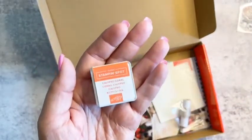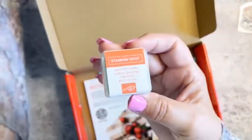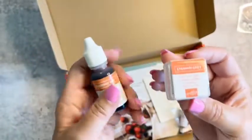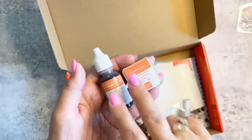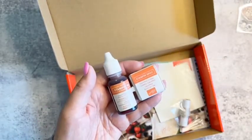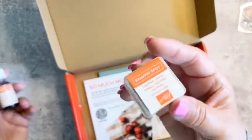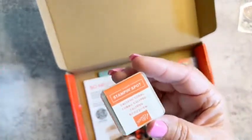They also give you at least one, if not two, ink spots. What's really cool about these is that they can be refilled. Okay, so we have our ink refills, and again, coordinates with what is in the entire Stampin' Up! line of products in our annual catalog. So you can re-ink these and use them over and over again.